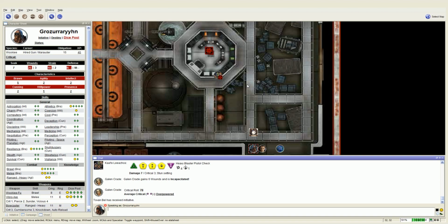Okay, how far can I move? You can move right up to the base of the tower if you take two maneuvers. That would cost you either your action, or you can take two strain and still have your action. Which can be used to go up to the top of the tower if you want. I don't think I want to go up to the top of the tower and then not have any actions.